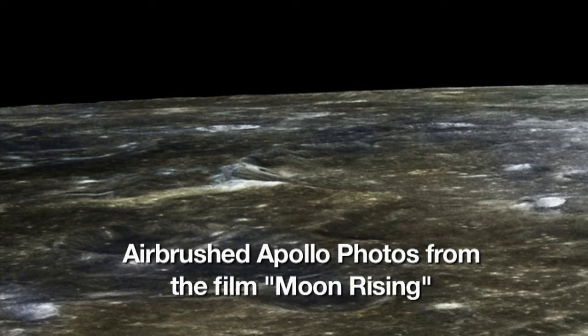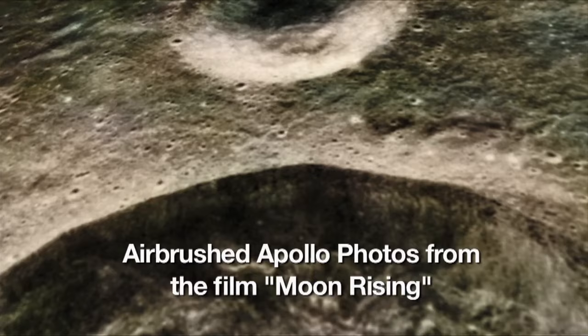In my previous film, Moon Rising, I presented black and white Apollo photographs I had airbrushed in Photoshop because that was part of the process I went through in the making of that documentary. In this film, you are viewing full-color natural photographs I downloaded from the NASA USGS website. These are the real colors of the moon.